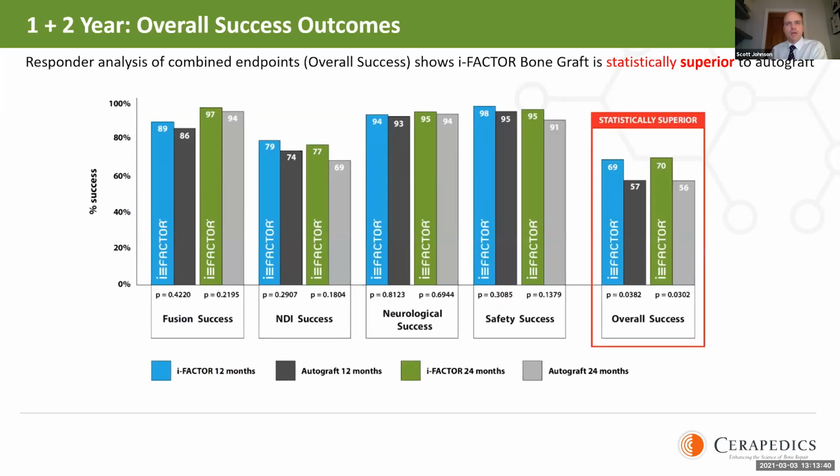In terms of the shorter term outcomes at 12 months and 24 months, iFactor was shown to be non-inferior to autograft in all of the 4 primary outcome measures. But as part of the study we also included a prospectively defined overall success measure. For a patient to be considered as having overall success, they must have successfully achieved all of the criteria in each of the 4 primary outcome measures. So it's really your ideal scenario. The patient has successfully achieved fusion, NDI success, neurological success, and not experienced any major complications.